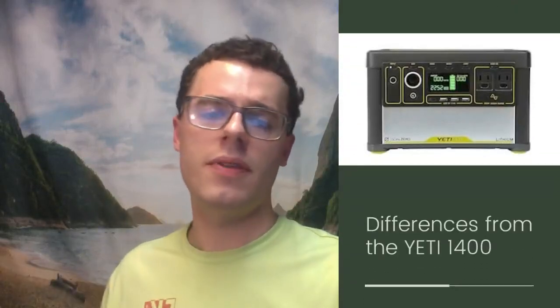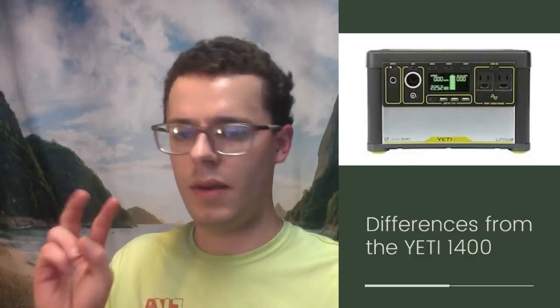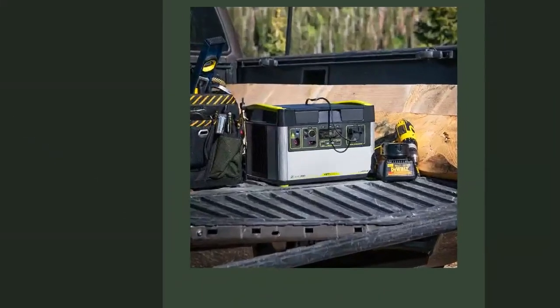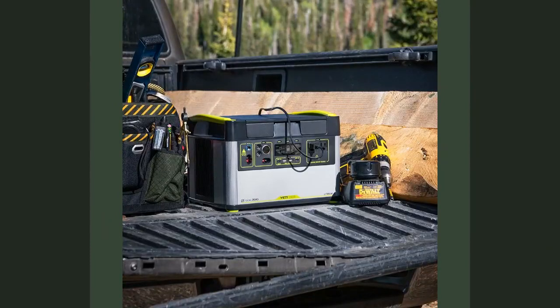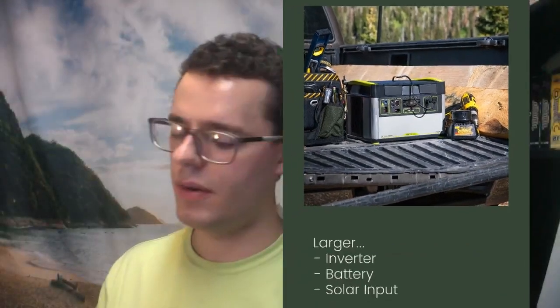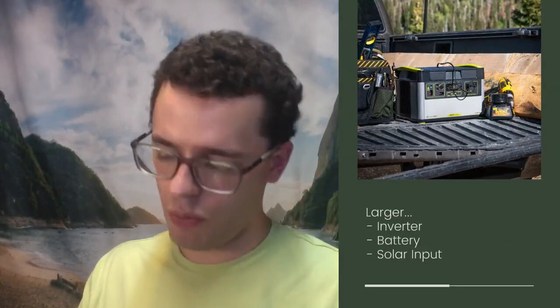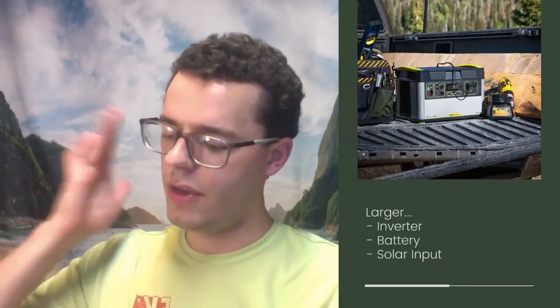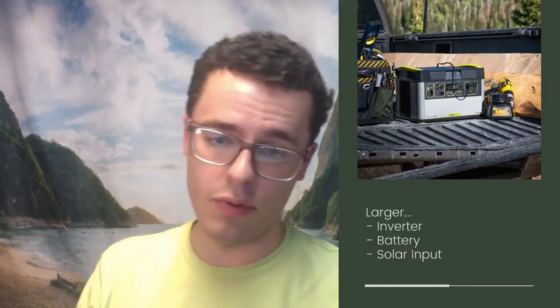So first thing here, I want to talk about the differences from the YETI 1400 lithium, which was apparently the predecessor of this 1500X. So main differences here, we have the larger inverter. Let me go ahead and give you the image here. Larger inverter, battery, and solar input. So the inverter is larger. It is a 2000 watt inverter, and it can surge up to 3500 watts. Now compared to the 1400, that's a pretty nice increase. That is a 500 watt increase. So the YETI 1400 lithium had a 1500 watt continuous, 3000 watt surge inverter. So it's a great improvement there.